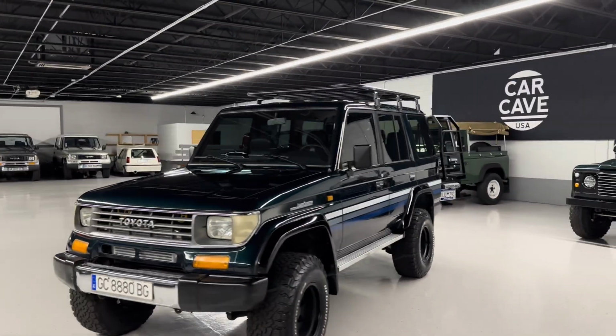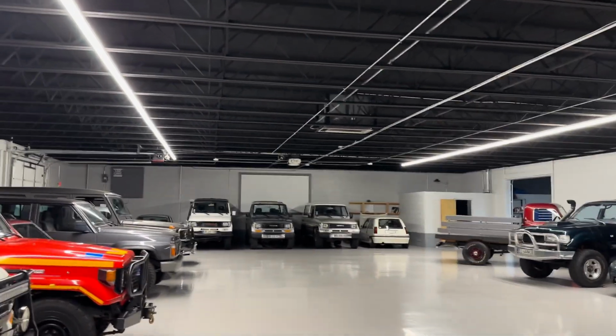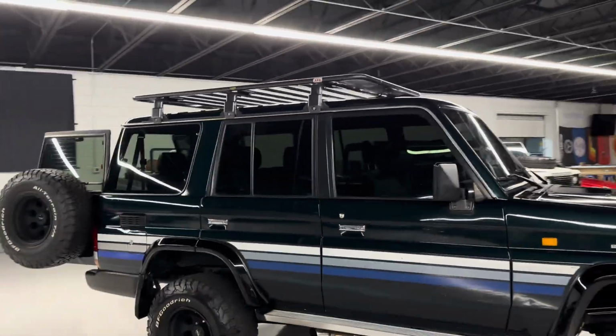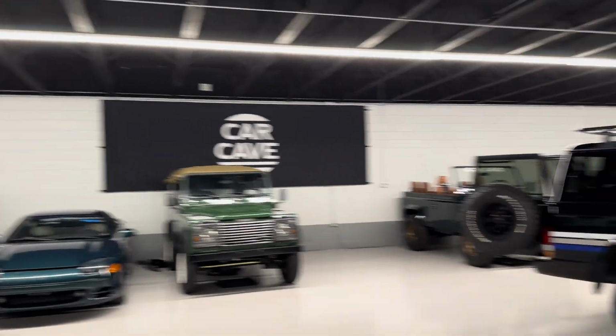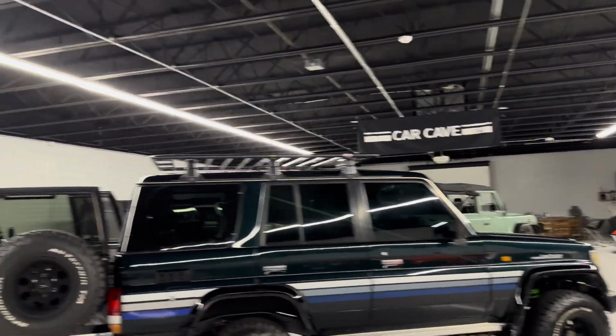I love the factory stripes. We have another one, a couple of KZJs back here. The one on the right sold, another one here, but it's something about the factory look with the stripes down the side. It gives it that cool retro vibe. So if you're into diesel Land Cruisers, the 80 series over here, it's sold. We're getting a couple more of them.